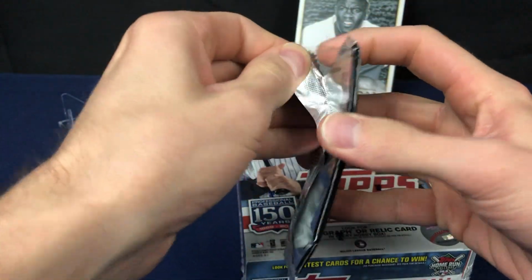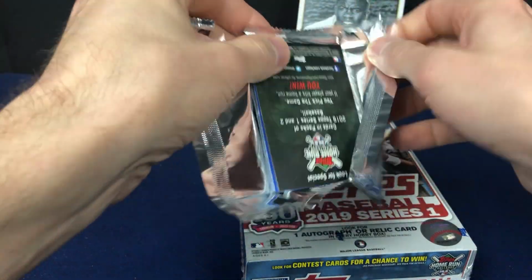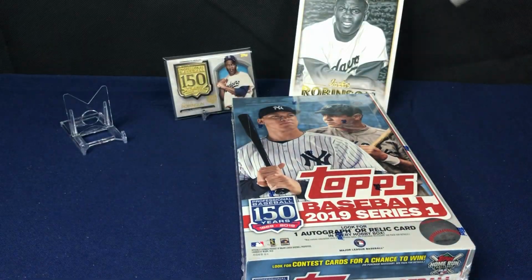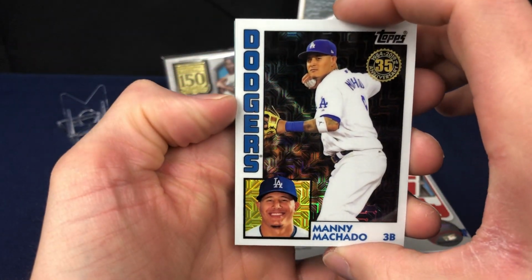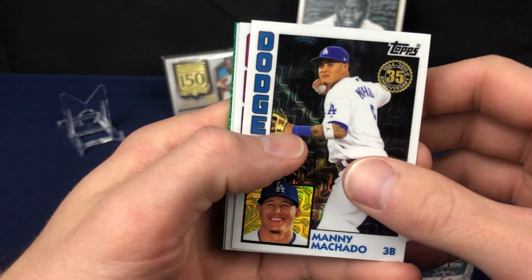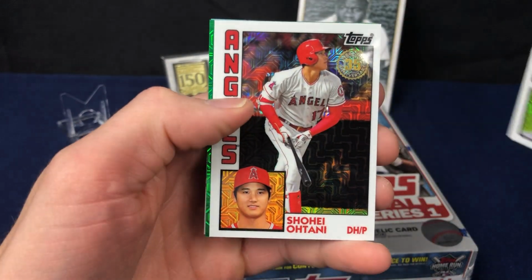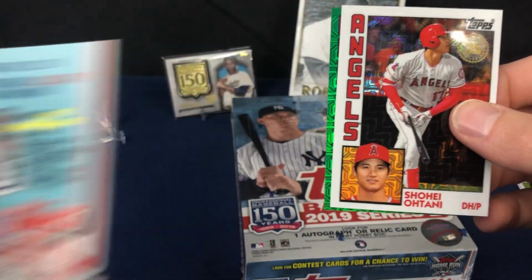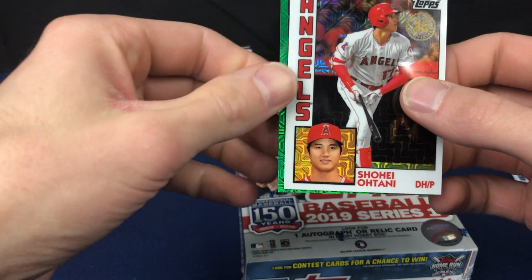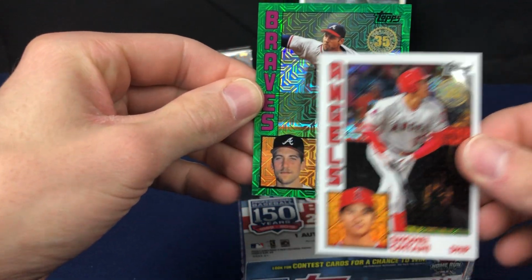We got our one silver pack. It comes with the hobby box with the 1984 Topps design. Machado, Schwarber, oh nice, Ohtani, we got a green. We got a green parallel, John Smoltz.